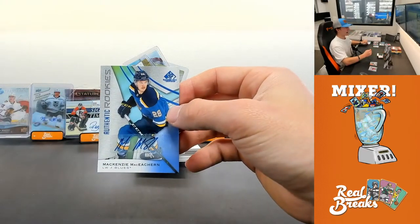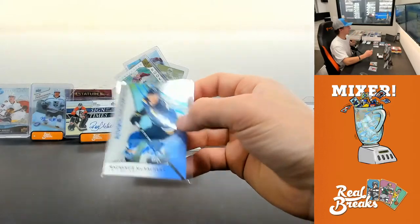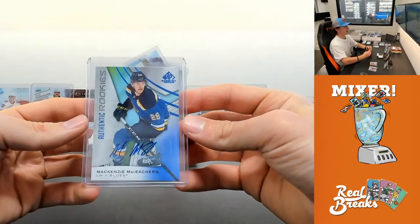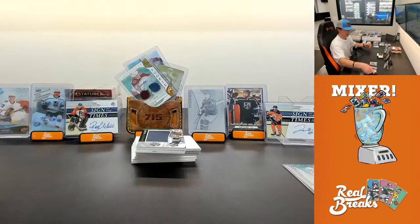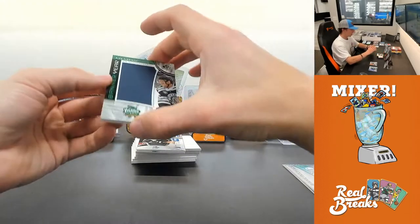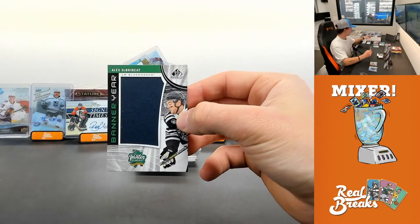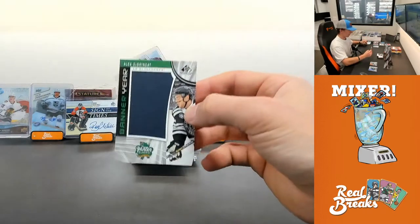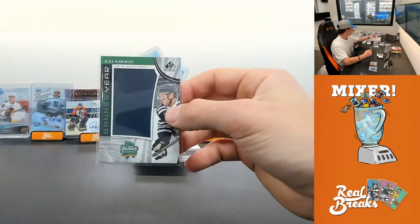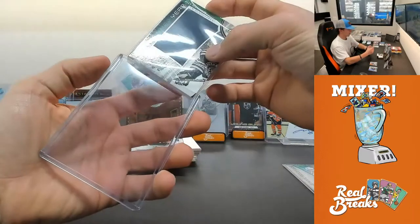There's authentic rookie auto, Mackenzie Mackichern. Or McEachern? This one's a tough name. I think it's McEachern. Going to the Blues and John Lieber. And, oh, this is cool. Banner Year. Winter Classic Jumbo Relic. This is a big, heavy card. That's pretty sweet, though. Going to the Blackhawks and Jason Osborne.